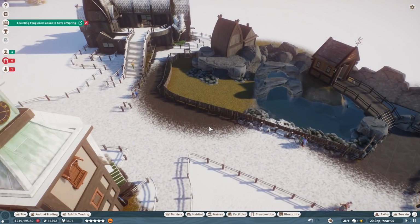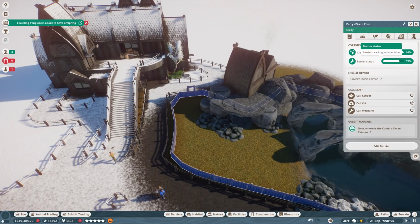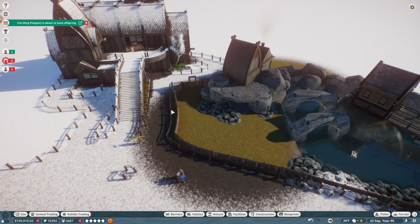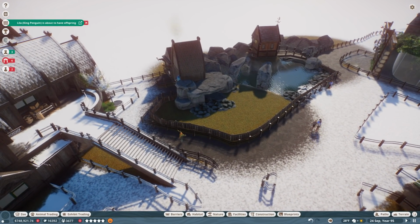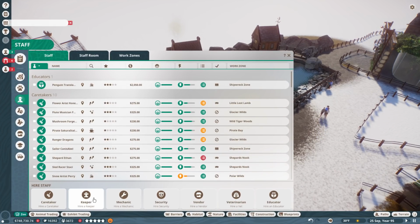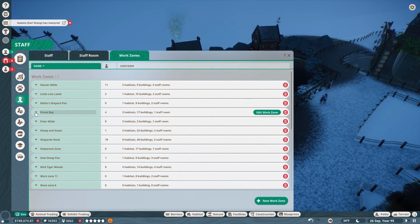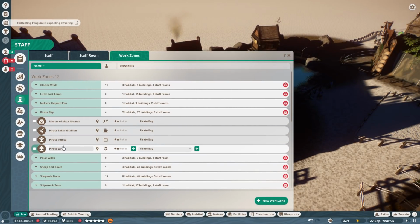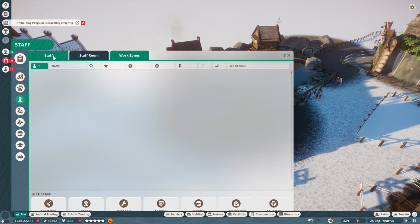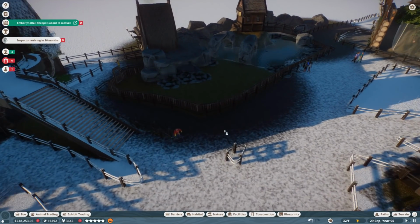All right, Perry, I am so excited that you're here too. And in fact, Perry, I'm gonna go ahead and we're going to add you in not only as an exhibit name, but I'm going to add Perry in as, do we need another keeper at the moment? We probably will pretty soon. We're gonna have Perry added in as a, or do we have a mechanic for this work zone? Let me check. We do not have a mechanic. Okay, so we're gonna have Perry, you're gonna come in and you are going to be a mechanic for this area.